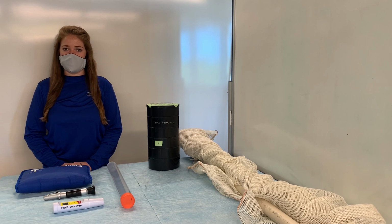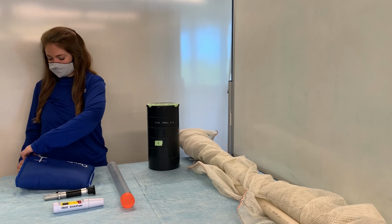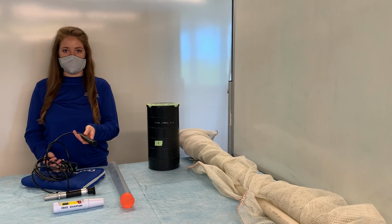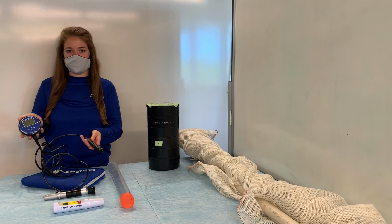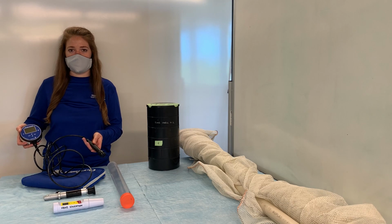To measure salinity and pH, we will be using a refractometer and pH meter, which you should be familiar with from the Biogeochemical Cycles lab. However, I'll quickly go over how to use a dissolved oxygen meter. So we have a dissolved oxygen meter here. This part here is the sensor that will actually go into the water, and this is the screen that will give you a value. So it's very easy to use, quite similar to our pH meter.